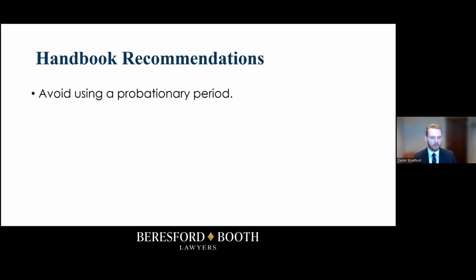So by telling them you can be fired during this probationary period, you're not protecting yourself from anything. So if you want to delay their benefits, there are other ways to do that. But the whole probationary period thing is kind of a thing of the past. And I always recommend just sort of taking it out of there to avoid any sort of hassle down the road or confusion later on. And it's not providing you with any benefit.